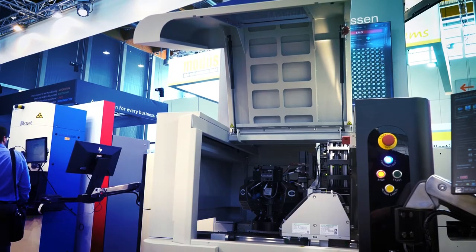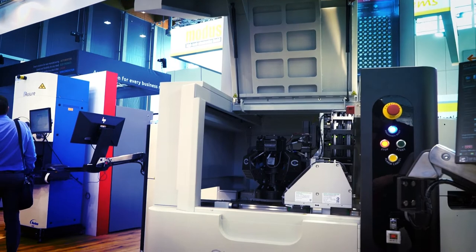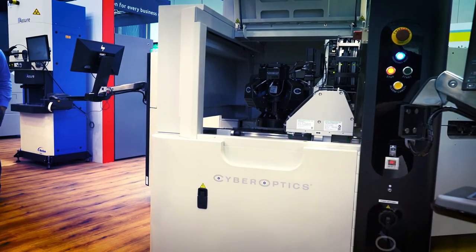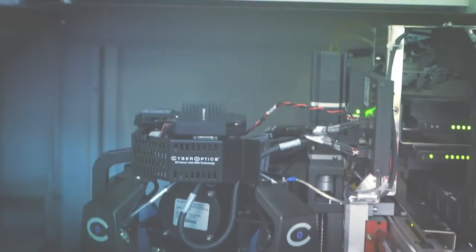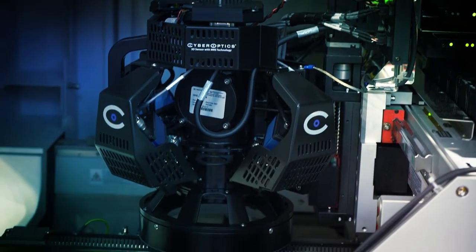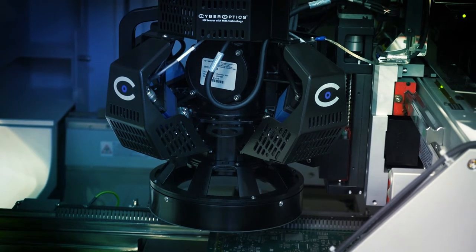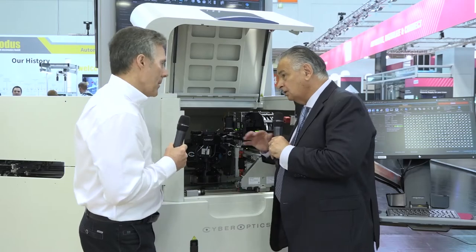Okay. So this is our high-end 3D SPI system, SE3000. We have quad optics that we utilize in 2x dual illumination for the actual paste measurements. So we have dual high resolution at 9 microns, and dual high speed at 18 microns. That's the lateral resolution. Right. And the height resolution is 0.5 micron in both cases. That gives you quite a bit of flexibility then, doesn't it?